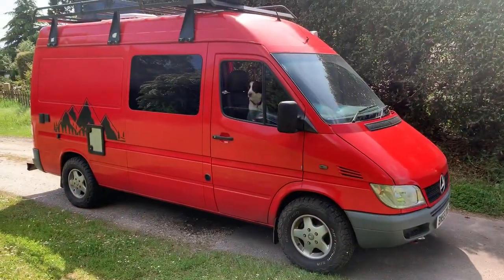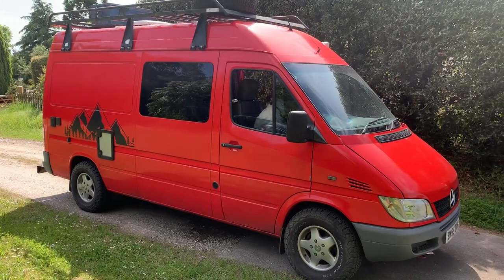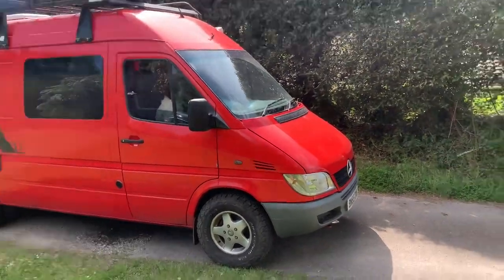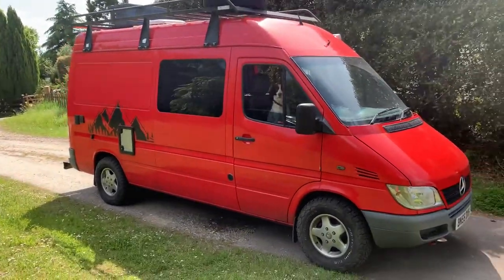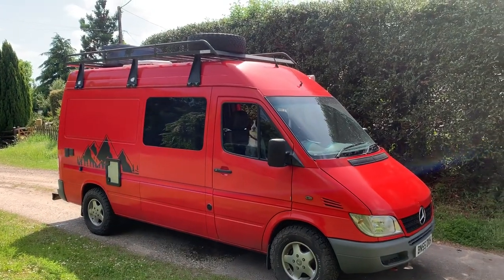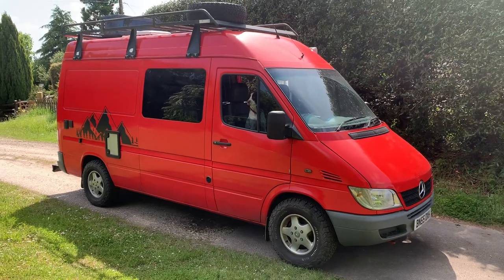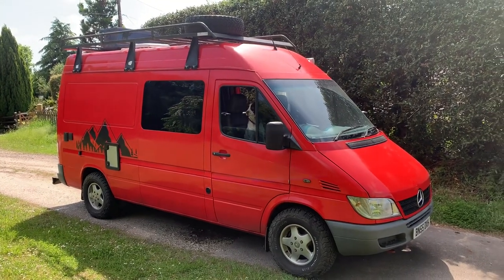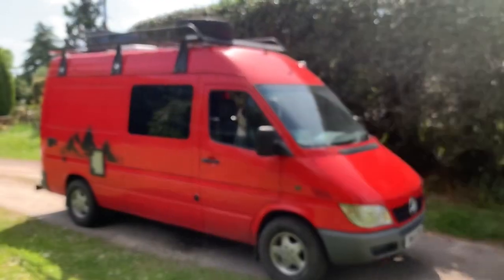This, as the wife has named it, is Gino. Gino the Campo, or something like that. I'll just call it Mercedes Sprinter. So it is a 314, 2.3 petrol, gas converted, Merc factory type thing. Funnily enough, if you've watched any of the videos, you'll see I've got two of them because every man needs two of them. I bought this off some nice man for 500 quid, a bit broke.